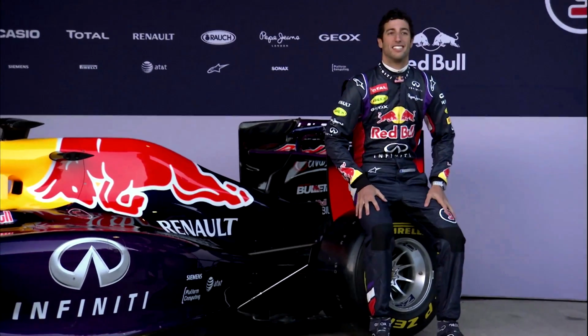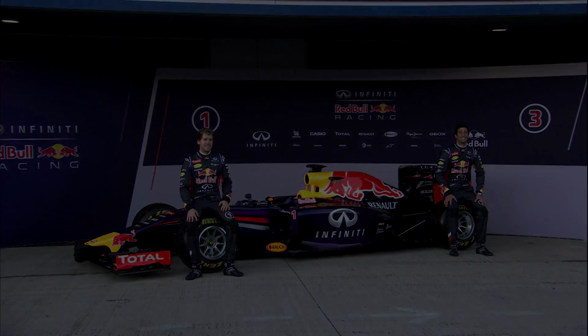Okay, hands on knees, guys. Looking this way. Okay, guys, behind the car.